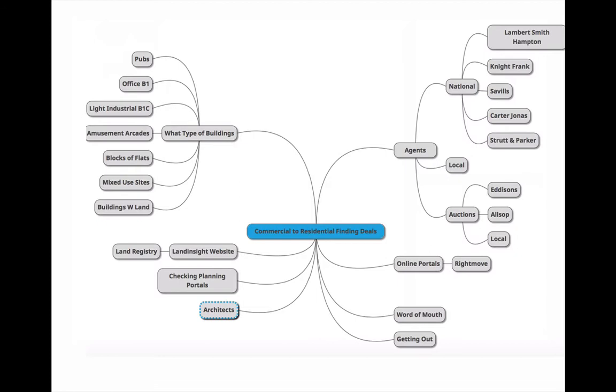Getting out is literally just, I hate being chained to my desk, so I get out there and I meet people, I walk around, I look for buildings that look like they're potentially closing down. So a pub that's closing down, I'll go into that area where it is, go into the car park, start taking some photos on Evernote, so that when I get back to the office, I've got loads of information to then build a potential deal.